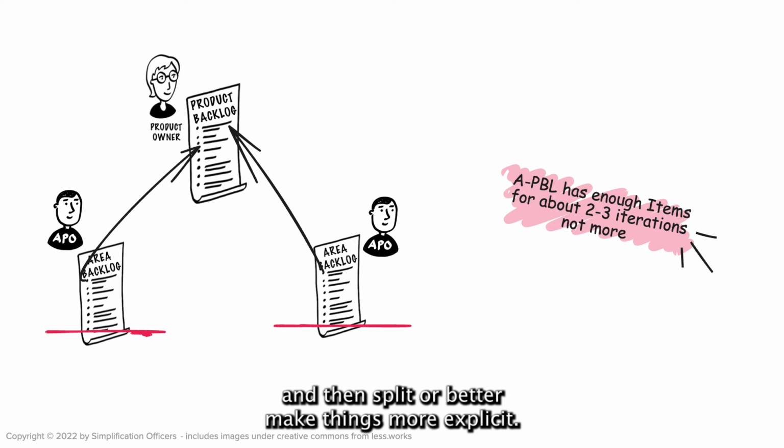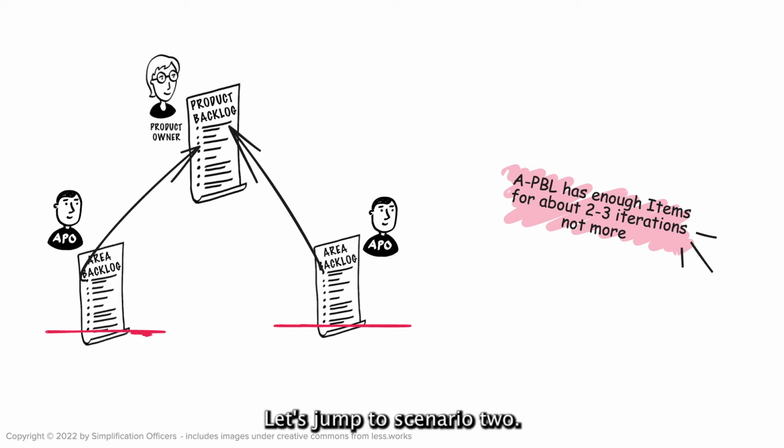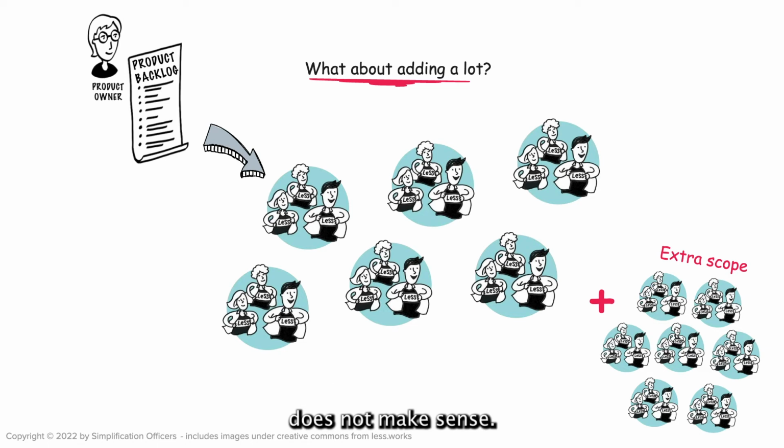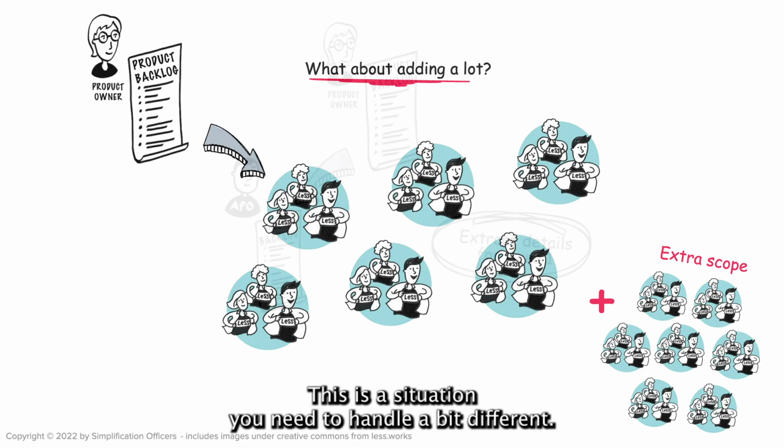Or better, make things more explicit. Let's jump to scenario 2: adding a lot of teams and thus also scope to the product. Without extra scope, adding many teams at once does not make sense at all. This is a situation you need to handle a bit differently.